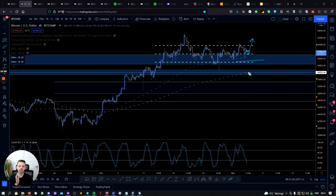Break range low, we've got the daily 50 EMA, break the daily 50 EMA, and we have the weekly 20 EMA somewhere around that area right there. So that's what I'm looking at on Bitcoin right now.